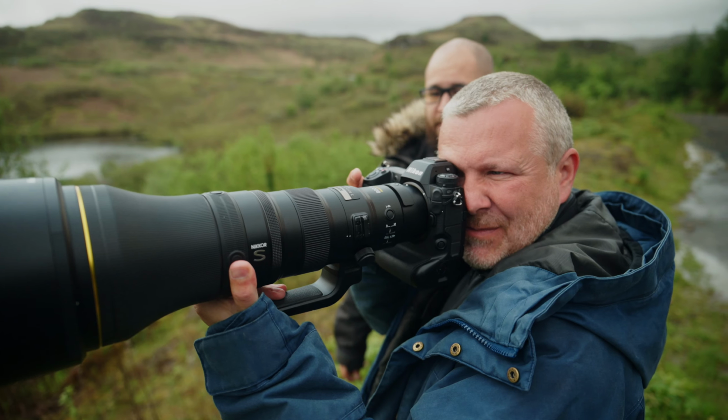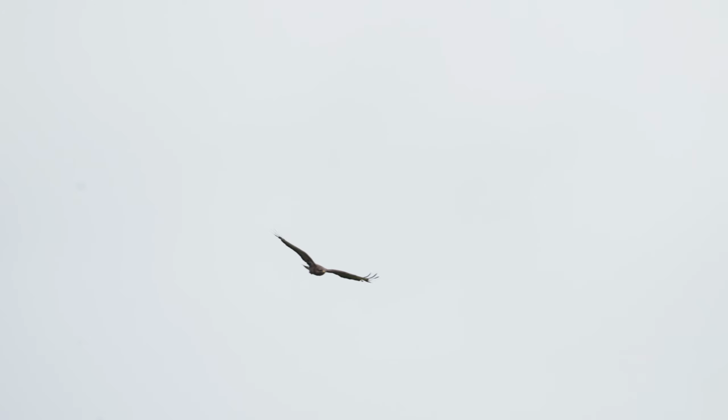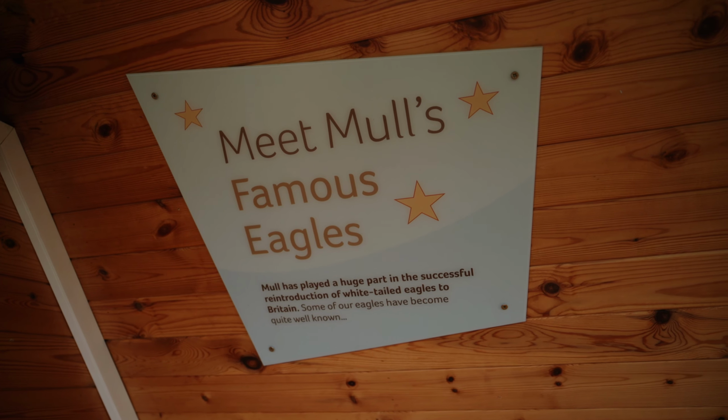It's a stunning location here. We've already seen a number of different birds. It was a really good suggestion to come here. We've already photographed and seen a golden eagle, photographed a buzzard as well. Great shout on bringing us down here. It's been really fantastic, hasn't it, Ricci?